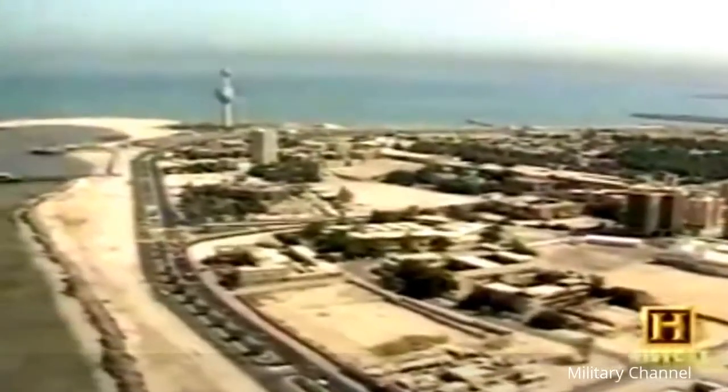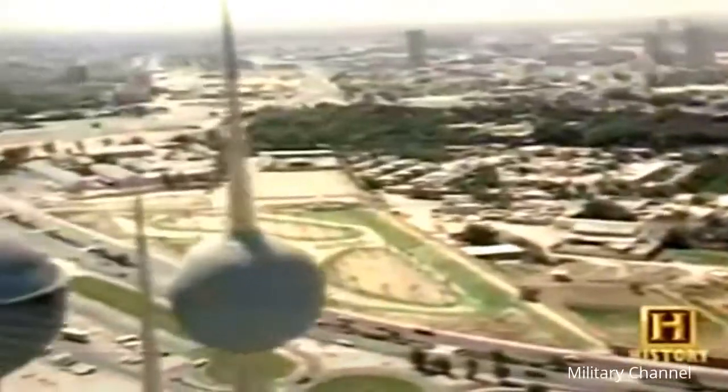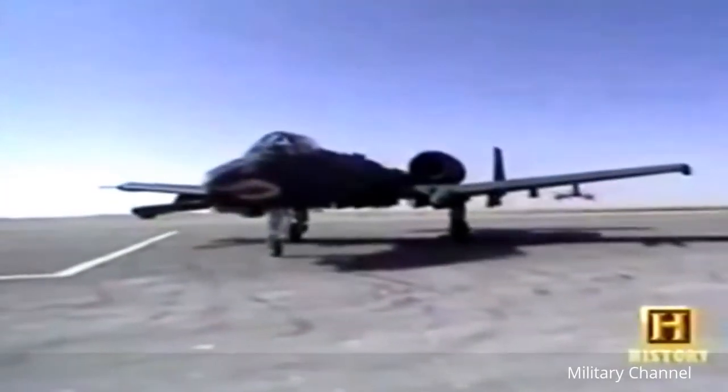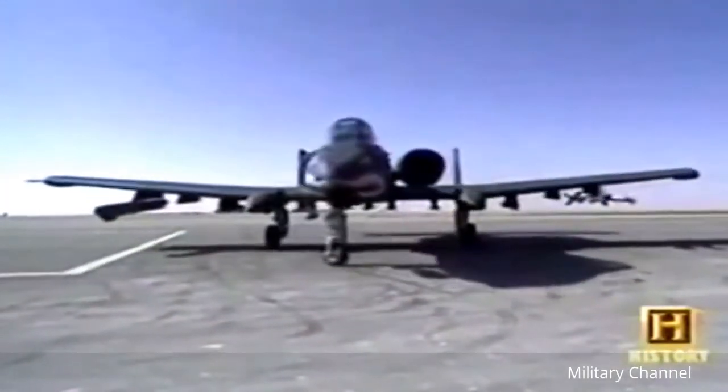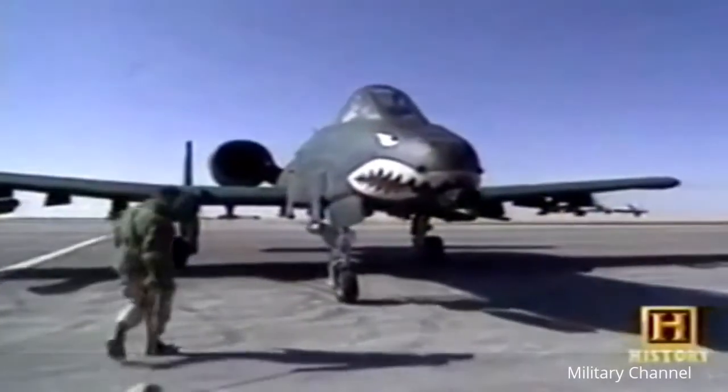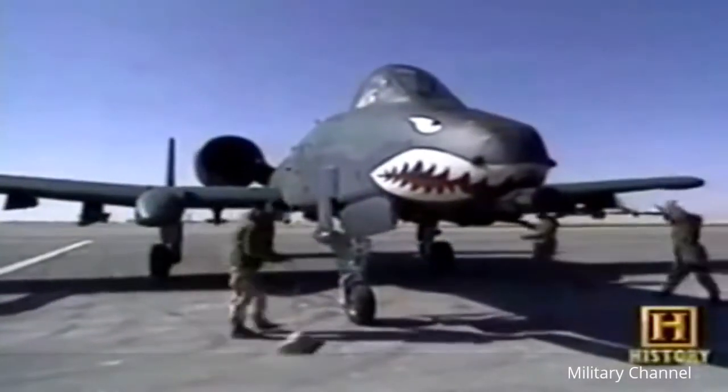On August 2nd, 1990, Iraq invaded Kuwait. For 15 years, the A-10 waited for the chance to justify its place in the Air Force's arsenal. For the Warthog, it's now make or break time.